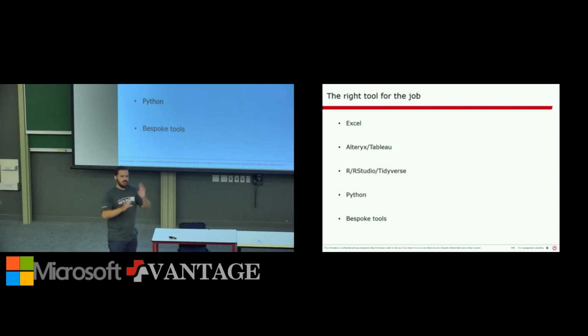Where does it start? Where does it end? But you really can put things in place to do Excel a bit safer. And so we do still hand over some work to clients in Excel if they prefer, but we try to do it responsibly.